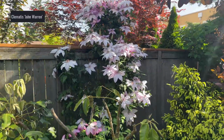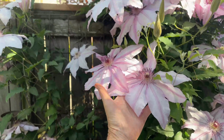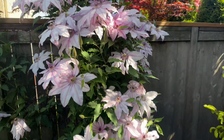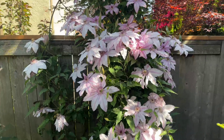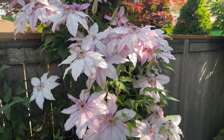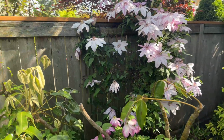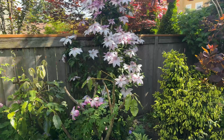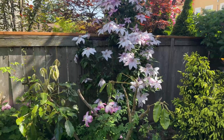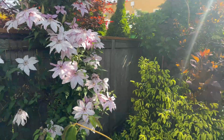And this is Clematis John Warren, just one of my favorites with enormous, enormous blooms. Look at my hand in there for reference. It's one of my oldest. I've had this in my garden for quite a while. It was transplanted from my front garden a number of years ago, but it is just a beauty. It really is very, very happy here. It's growing on a trellis, and again, this is on the north side of our property, but it gets a fair amount of sun throughout the day. So it's really one of my happier vines, which makes me very happy.